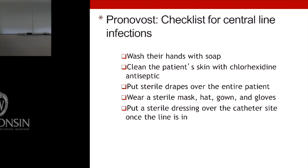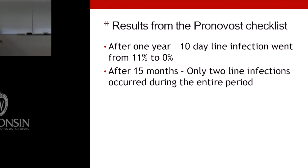So you're saying that some of the top hospitals in the U.S. are not washing their hands to put in something like a central line, which is concerning. But again, it's such a simple thing that people say they're doing, and they are missing these steps. So let's see.